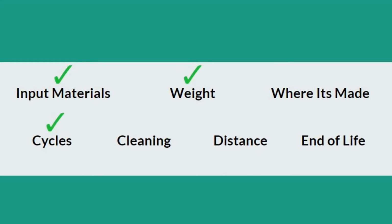So there's quite a few variables, but as you can see on the next slide, there's really 3 main ones: input materials, weight, and cycles. So, where it's made, the cleaning, the distance it has to travel, and the end of life of the mailers, those are really important, so I don't want to downplay them. But as we've done the analysis, what we found is that the input materials, the weight, and the cycles are by far the drivers of how sustainable your reusable mailer is. And so we have decided, in these preliminary conversations that we had with brands and for the purposes of this presentation, these are the 3 variables we're going to focus on.